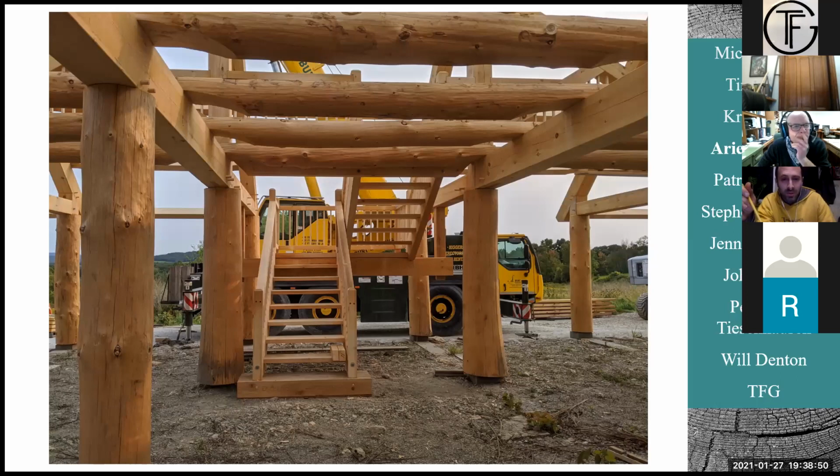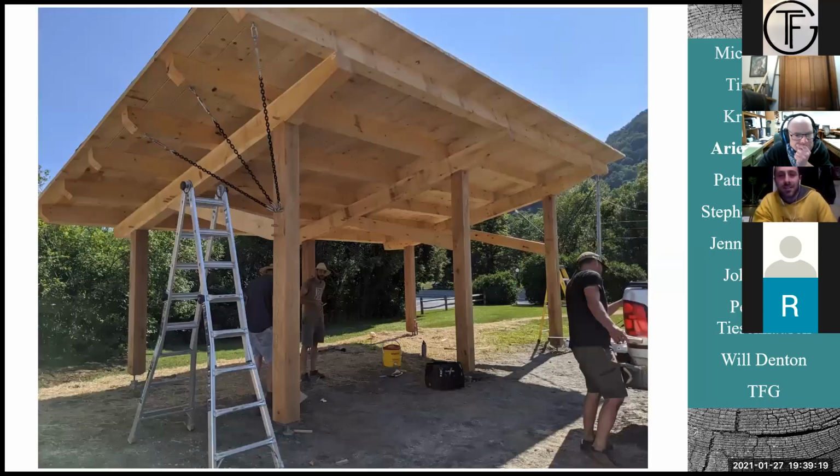There's some of those posts hanging out down there. Each one of these bents was so heavy, and we had this whole elaborate crane rigging system. It was a big deal. The footprint of that was a funny footprint. It was 55 by 66 feet or something. It's big. All right, next slide.